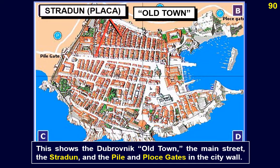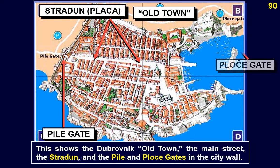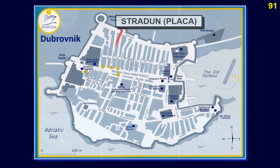This shows the Dubrovnik Old Town, the main street, the Stradun, and the Pile and Ploče gates in the city wall. These are some important points of interest in Dubrovnik.